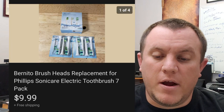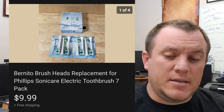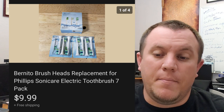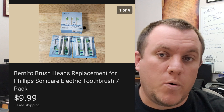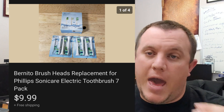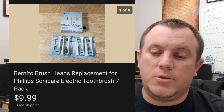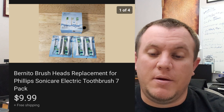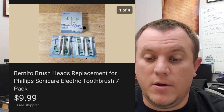We have Bernito brush heads. These are like some replacement for the Philips Sonicare. I listed them. They were a brand new open box. They sold for $10 shipped, so not a whole lot. I paid $1 for them. You got to be careful sometimes when you're listing replacement parts that are for something. Don't list them as the Philips brand if they're not. Sometimes they can get a VeRO violation there. So you want to make sure, if you can list them, put that it's a replacement for whatever the brand is. Don't say that it is that brand. You can get in trouble.